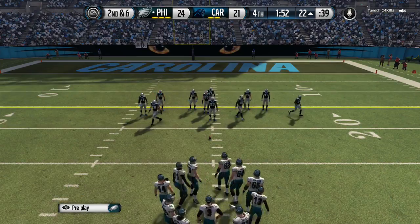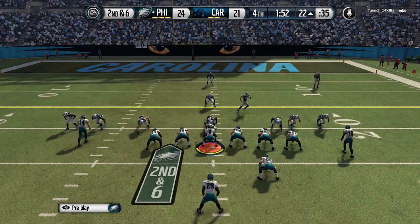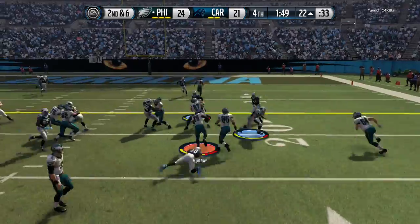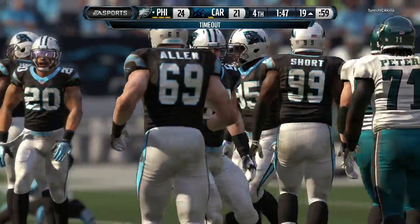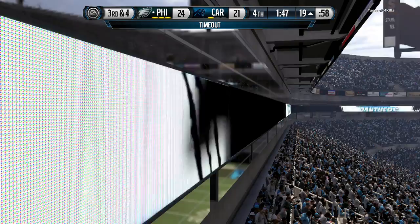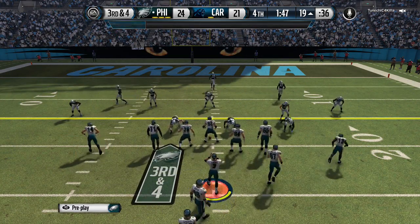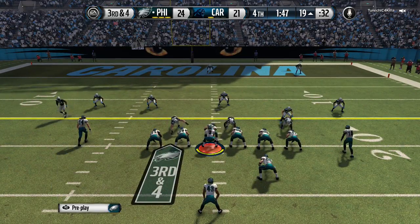The 22-yard line. Here they come. Second and 6. Toss to the outside. Murray's hit and brought down. That's a timeout call. Nice situation here for the offense. They're winning the football game. Now they're in the red zone. Let's see if they can come up with a play that fools the defense.